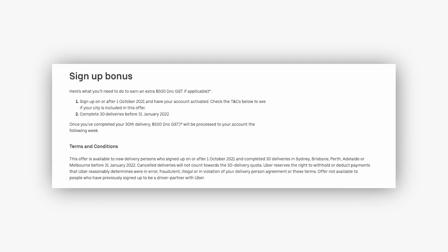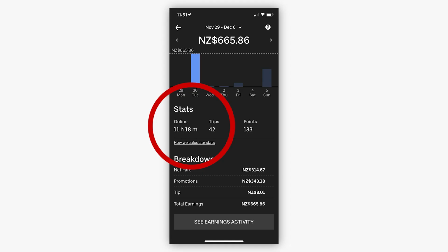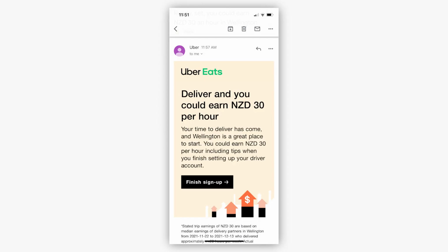And if you have your full license, you can sign up to Uber Eats, and once you do your first 30 orders, you can get the $500 sign-up bonus. And if you really wanted to, you could complete the sign-up bonus within 10 hours or a day if you wanted to. And my average hourly rate for Uber Eats when I'm online is about $30 an hour.